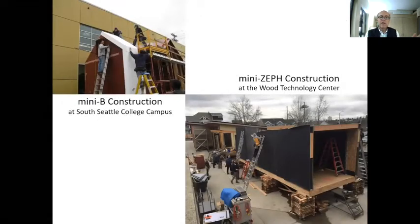On the left, you see here the Mini B under construction with 9 inches of foam insulation going on the outside. On the right, you see the Mini ZEPH under construction with the SIPS panels that are clad on the outside at this level with vapor shield exterior weather barrier.